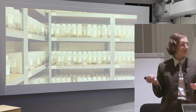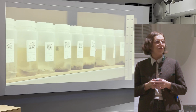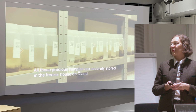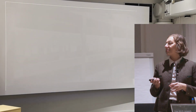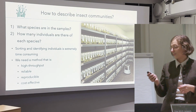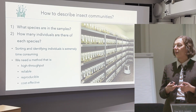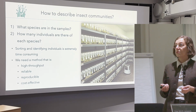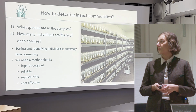So how do you treat those samples that have been collected by volunteers with so much effort? Of course, you treat them with respect, first of all. And we really try to find the best solutions ever. We definitely knew that we cannot sort them, for the reasons Andrea told you about. This is out of the question, but we need methods that are high throughput, reliable, reproducible, cost effective. And we want to know what species are in the samples and also how many individuals of each species are there. Those are the two main goals.